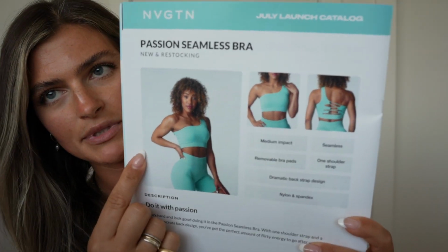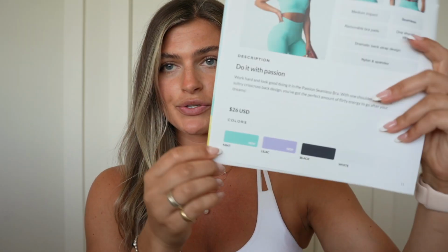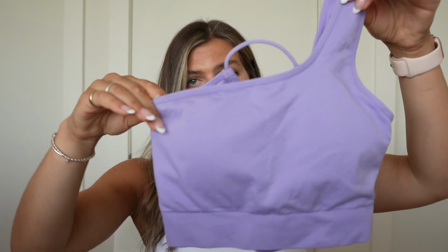Okay, so next up is the Passion Seamless Bra, which launched last time, so I'm not going to go over too many details. You can go back to my video if you'd like to see it in depth. There are new colors coming, so there's mint, because there's also mint Scrunch coming, and if you have the mint shorts from before, you can have the set, and lilac as well.